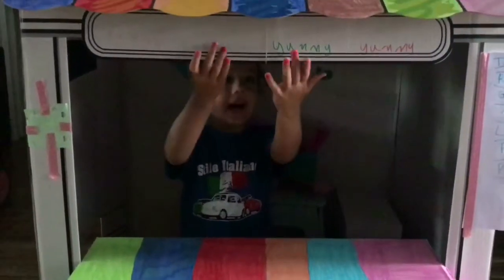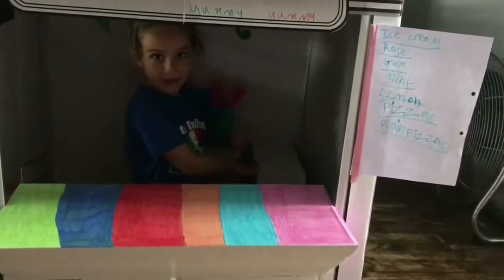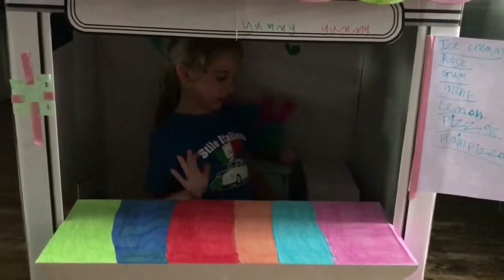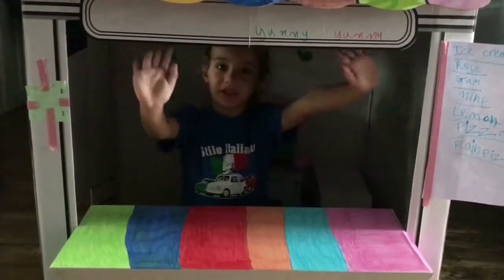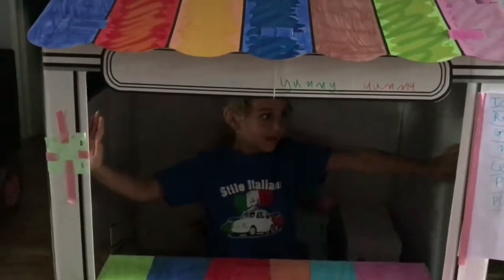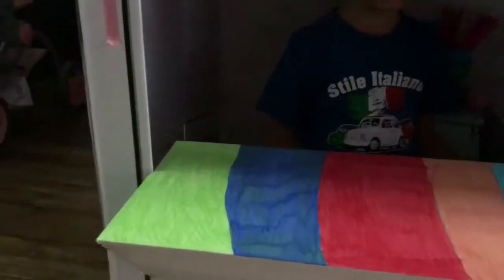But here I've got a beautiful ice cream van. And we've actually got the ice cream van food, but we're not going to set it right now. So we're just going to show you all around it. So we're just going to have a quick look around. Yeah, and inside it. So we've got some nice decorations inside. You never know what it's going to be in the ice cream van.